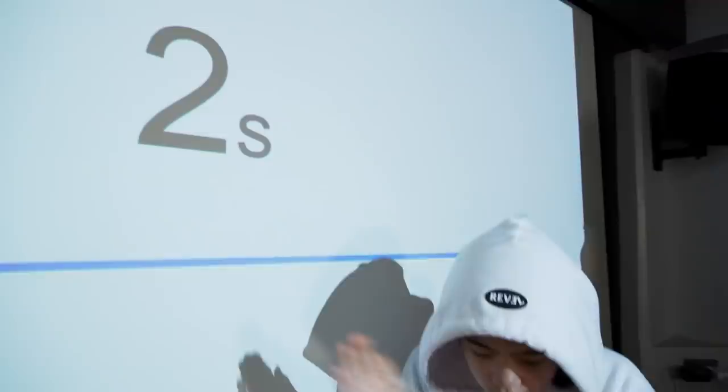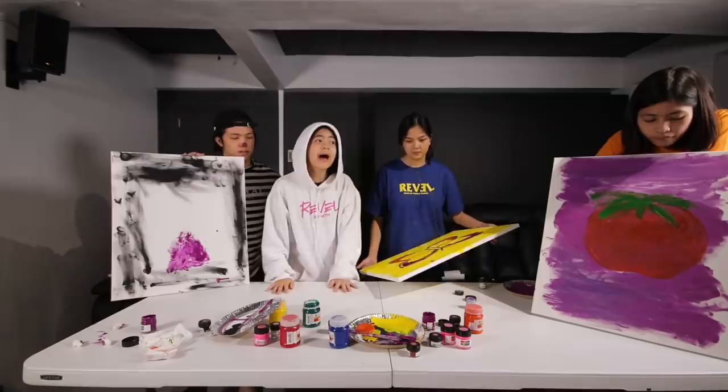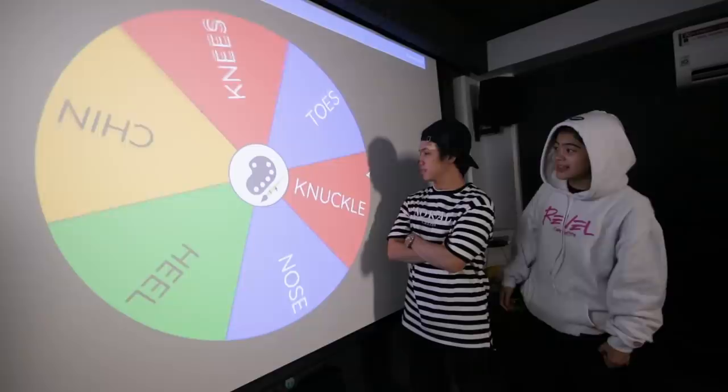Second body part is already done, and this is what they have. I think it's visible already. So this is the last round, so y'all will have to spin the wheel again. Let's get it. Spin. Fingers. Let's go. One. Hands, shoulders, knees, and toes. Let's go. All right, guys, once again, last round. 15 minutes start now.